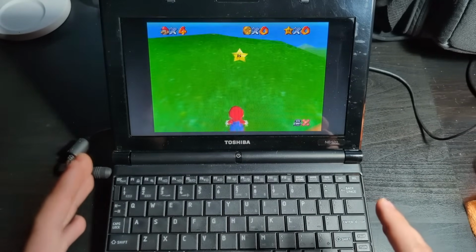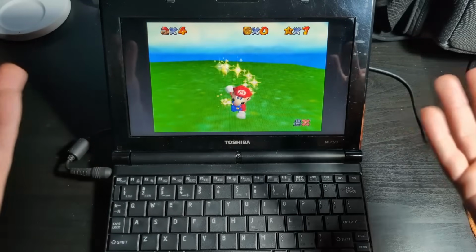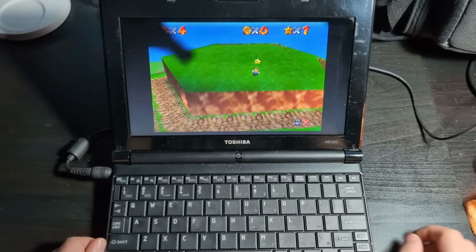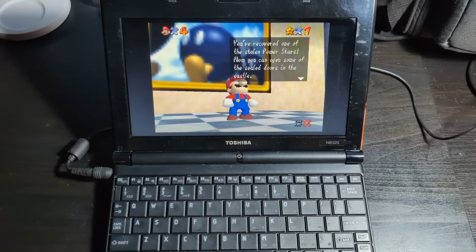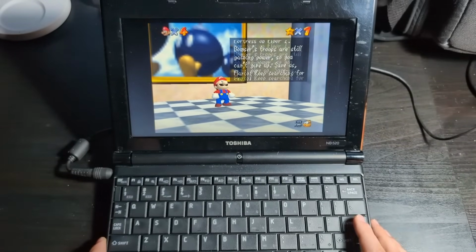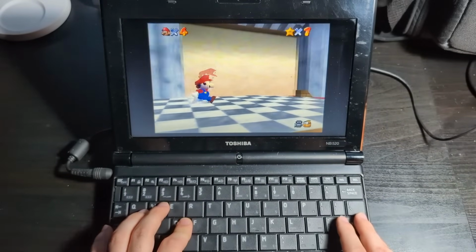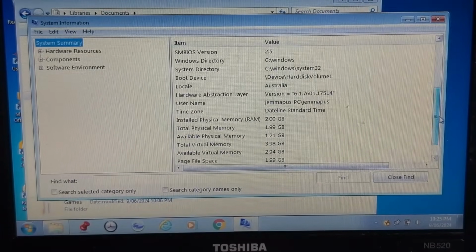God, I cannot get over just how great these speakers sound. They sound perfect. That was just a straight up good experience. If the battery worked on this thing, I'd probably use it a little bit more, honestly. It's kind of cool. I really like this netbook. In case y'all are wondering, these are the specs of the computer.